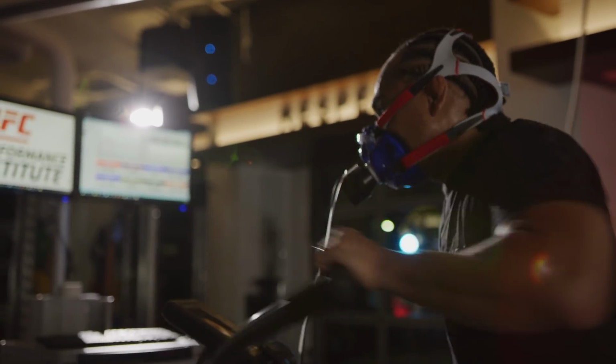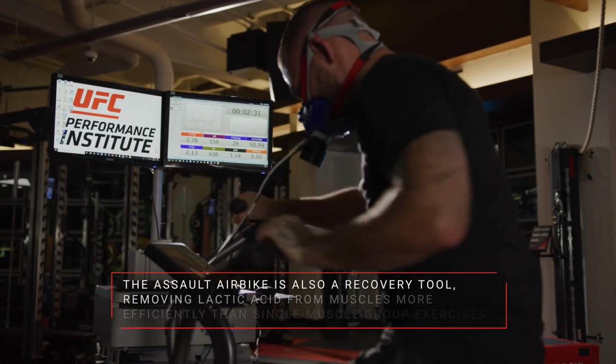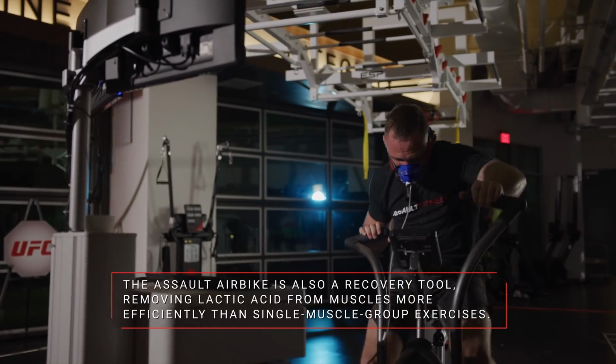It's a real whole body exercise. Another thing about the Assault Air Bike is that it's low impact and there's essentially no impact on the joints as we're performing really high intensity exercise. It often means that their recovery from a really challenging workout is expedited and can happen faster.